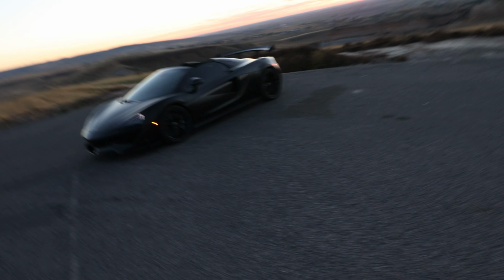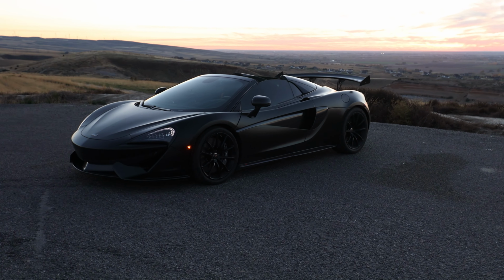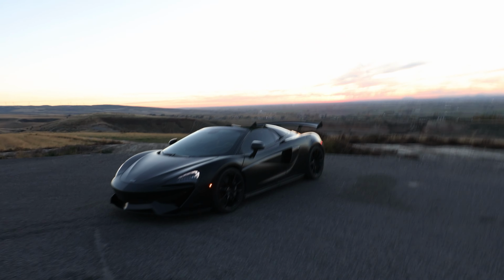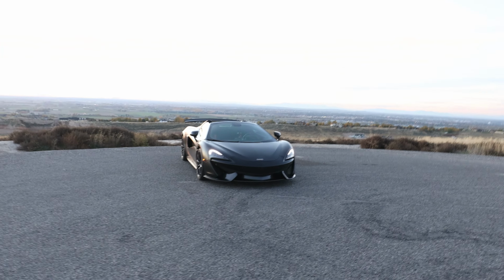We just came up to this other spot on top of the hill. You guys know it. It's been in a couple videos with the city view, and just look at that gorgeous sunset going away, and the McLaren just looking so good. You got the amazing sound of construction right down there in the most peaceful place, but it has been such a fun time getting to drive this car around, experience it. The 800 horsepower 570S Spider, like it.